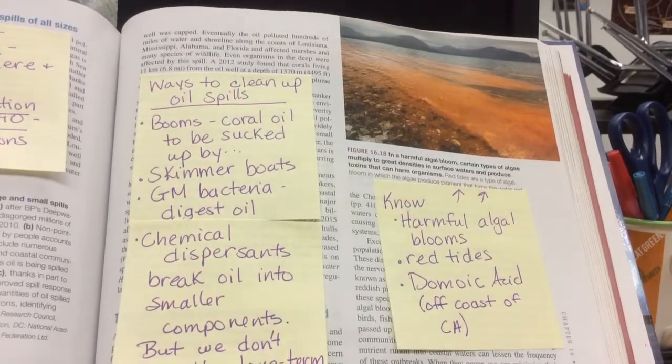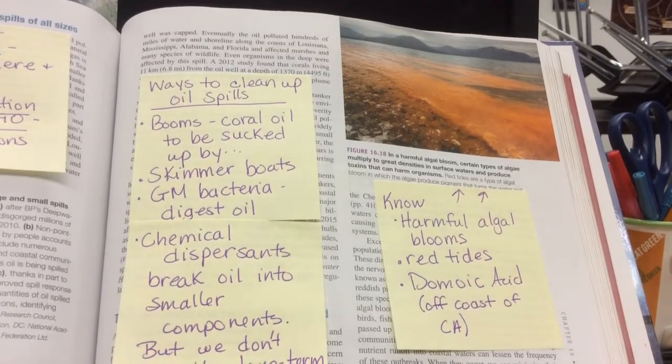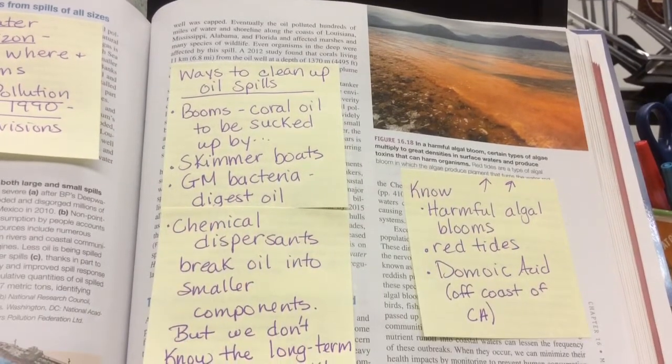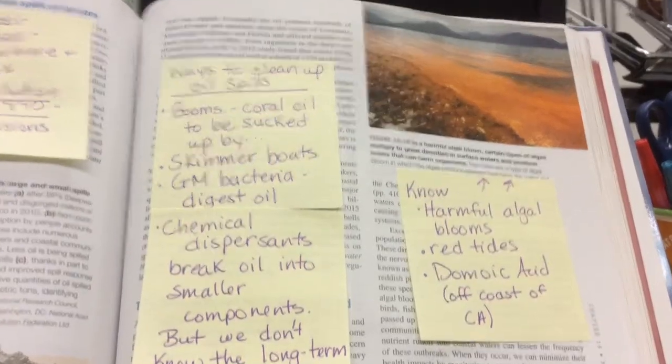Continuing on with chapter 16 on page 437. These are the ways that oil spills can be cleaned up. Booms corral the oil to be sucked up by skimmer boats. And so you have these big old booms. I'll show you them right here.